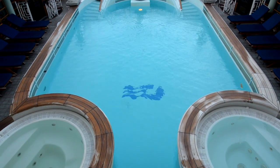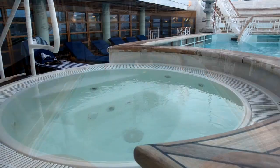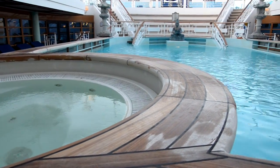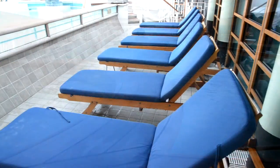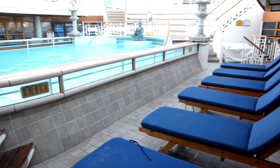Some people on the ship thought there was an extra cost to use this pool or something, but anyone can use it. It's usually a little more quiet as well. The spa is all around it. There's a few loungers around it, but you have to get them pretty early. Usually they're not looking like this. Usually there's towels all over them or people in them.